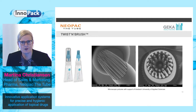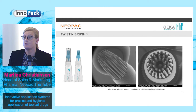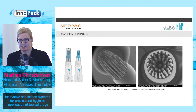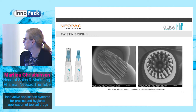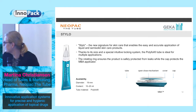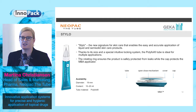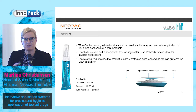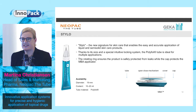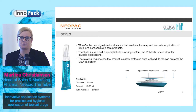The downside of the thing is that, of course, many people told us, okay, single dose is nice, but for brushes you might need an application which is multiple use. So what we are at the moment starting to bring on the market is a new system. We call it Stilo. Here you have, again, a polyfoil tube. You also have the bristles here from GEKA. And you have a system with an on-off function, a tube that can be closed and opened a couple of times. If you want to see some of these tubes, they are exhibited at our booth, the Neopac booth, and of course also at the GEKA booth. So this now is next generation. The industrialization is ongoing, so this is going to be launched soon.